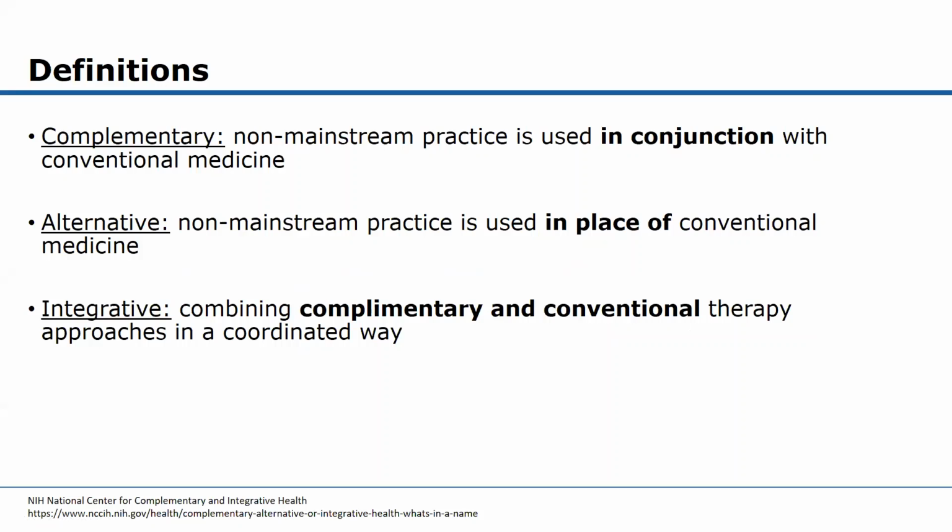So according to the NIH National Center for Complementary and Integrative Health, complementary therapy refers to using non-mainstream practice that is used in conjunction with conventional medicine. So that's in addition to conventional medicine. On the other hand, alternative therapy refers to using non-mainstream practice in place of conventional medicine, as the name implies, alternative.